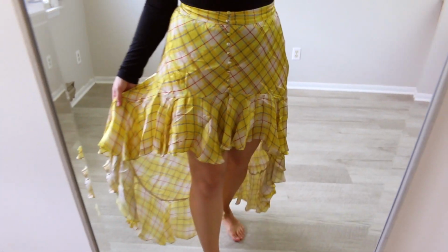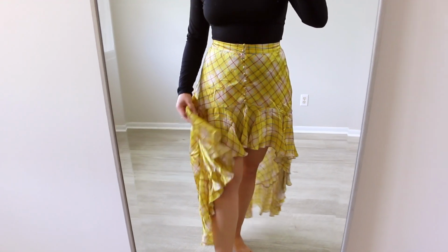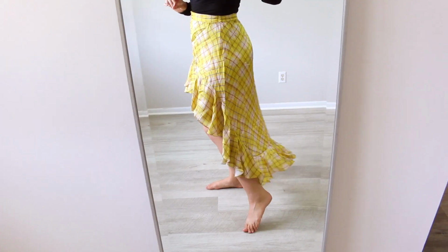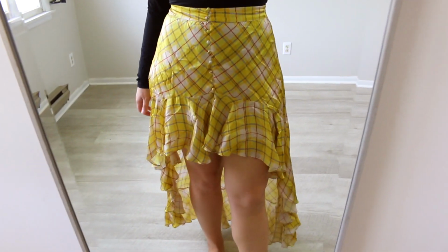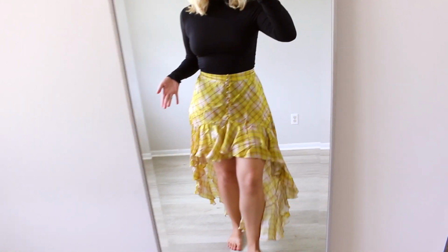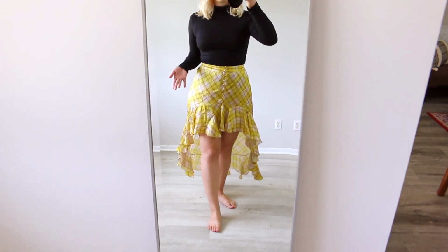I'm actually really glad that I kept to the size large, because if I had gone with a medium, I think it just would have been a little bit uncomfortable. But I feel like this length is actually perfect. And I do really like that these buttons are sewn shut. And just paired with a black turtleneck like this, I think it's such a fun, eye-catching outfit.